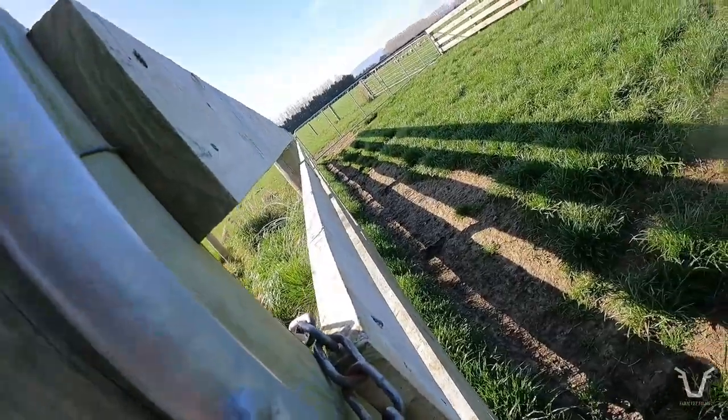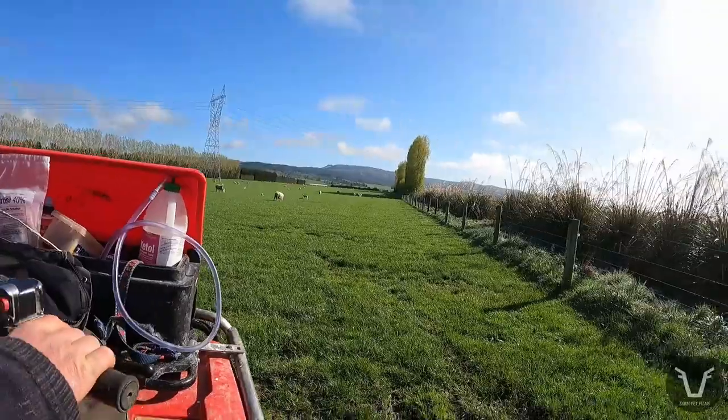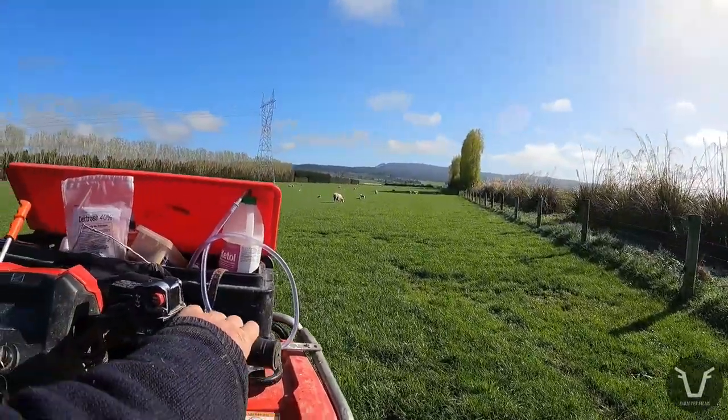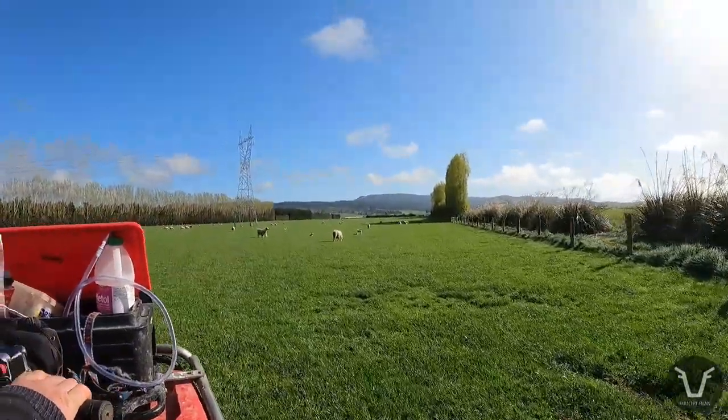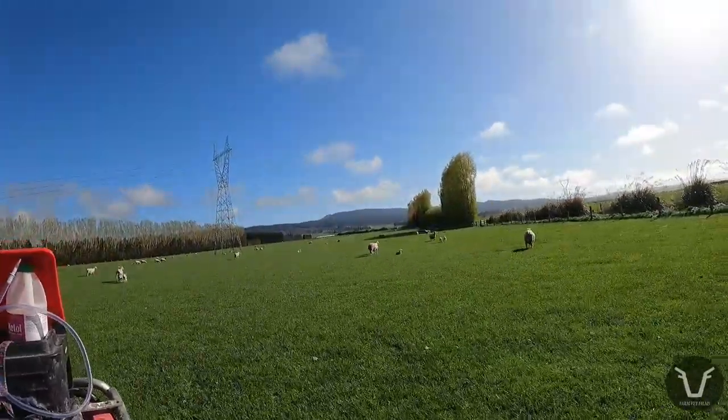Traditionally, this would have been a big beef and sheep area, but over the last 20 years or so, for a number of different reasons, there's been a big shift to dairy, and most of Fraser's neighbours now are dairy farmers. You can see that in the quality of the ground these guys are running.